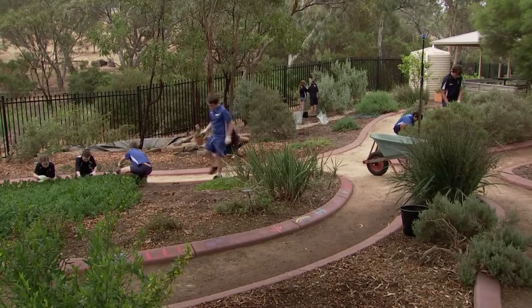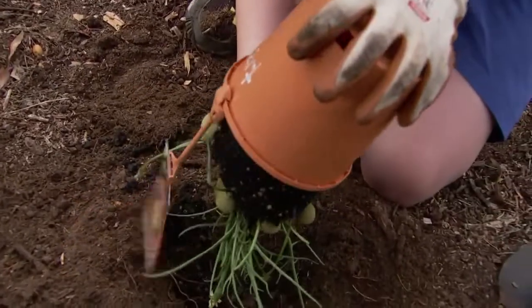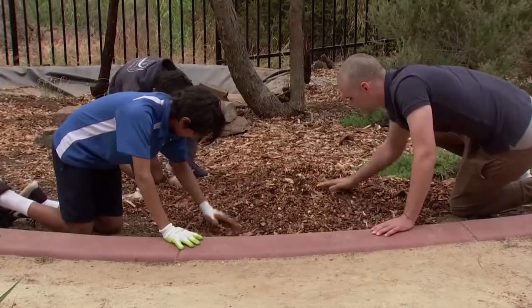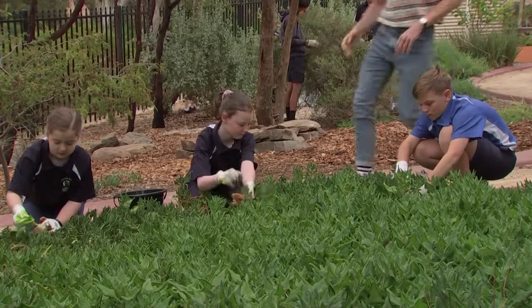Well, this is our Indigenous edible garden. We have lots of Indigenous plants that we like to use for cooking. We look after the plants, and we also put mulch around to make the place look nice. We water the plants and take care of them. It's really fun to get your hands dirty.